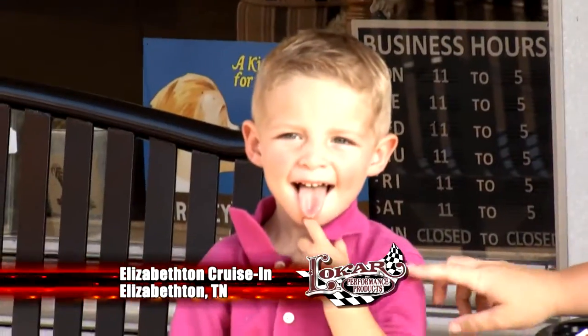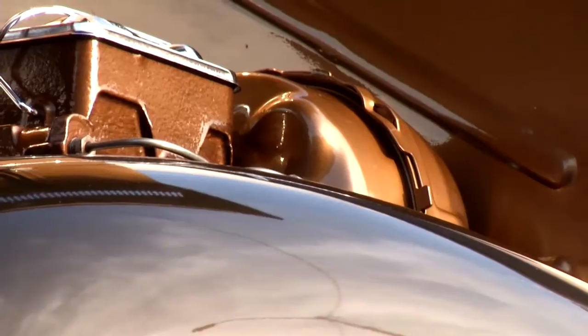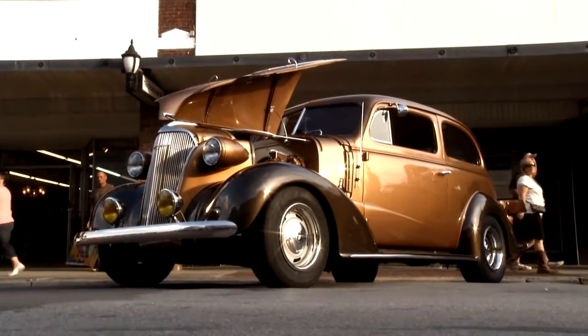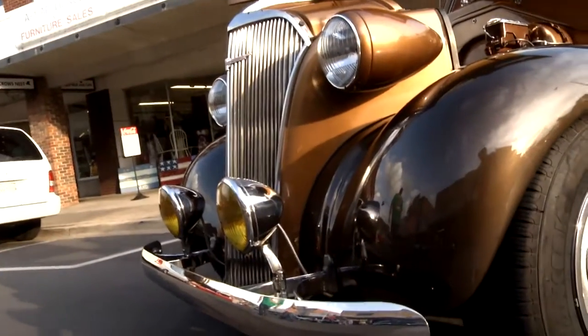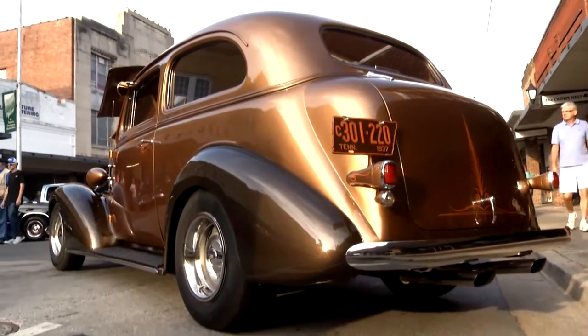We're back in Elizabethton, Tennessee, where everyone wanted to be on camera. This old Chevy will never be complete. It's a 1937 Chevrolet town sedan. I've had the car over 20 years. Came from up around Abingdon, Virginia. That old girl's been around a long time.